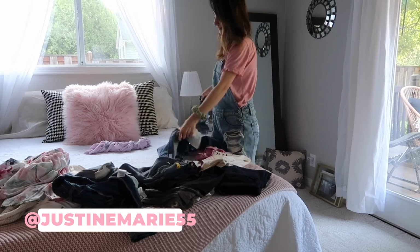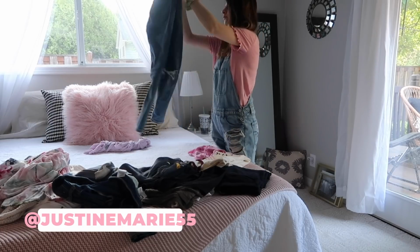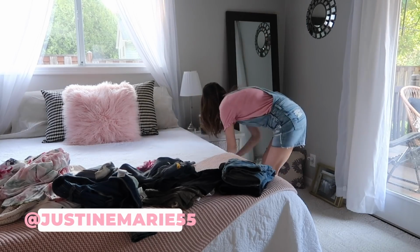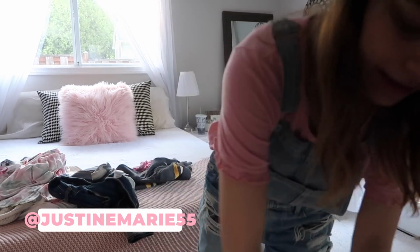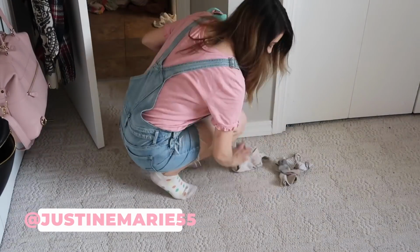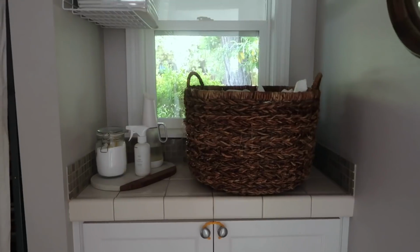So the first thing I do after making my bed is to go through all the clothes that are just laying around in my rooms. If it's still clean, I will fold it up and put it away. If not, I will throw it in a pile to get put into the laundry. So anything that's dirty in that pile, I just take to my hallway to sort.